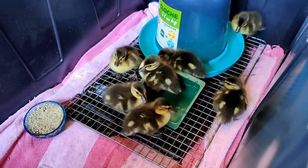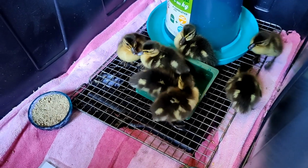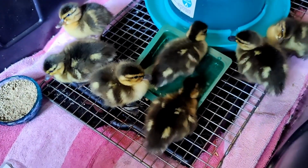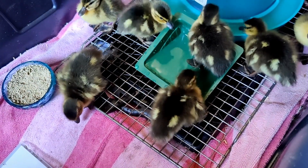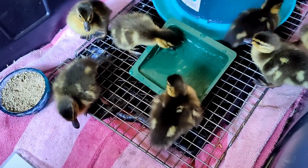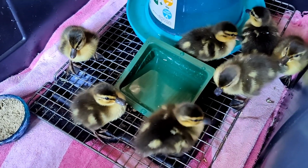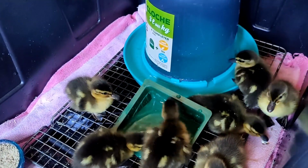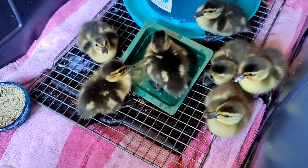Day 2, and the babies are doing very well. They're just now starting to eat and drink. We brought this little plastic tray, left over from some cheese actually, and washed out, because it has a nice little shallow ramp that they can come in and just kind of get their feet wet and splash each other with. But yeah, they're drinking out of that. They're also drinking out of the proper waterer. Yeah, they like to splash around in it.